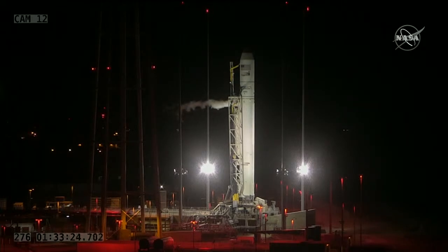Ops 2, you're go for step 389. Start engine evac. LC Ops 2, engine evacuation started. The range now clear at Wallops. Everything in good shape at the T-minus 10-minute mark. Liftoff now scheduled at 8:43 and 44 seconds p.m. Eastern Time, 9:43:44 Eastern Time.